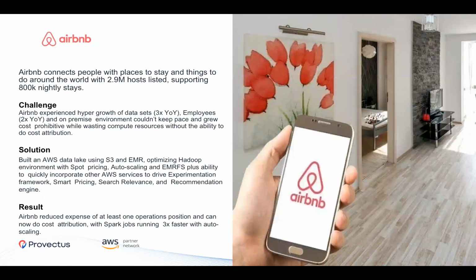And they have 2.9 million hosts supporting 800,000 nightly stays. Huge. Their hyper growth, okay, that along with some of their workload changes. For example, new Spark workloads were required. Their performance was going down, and they were wasting resources in some cases.